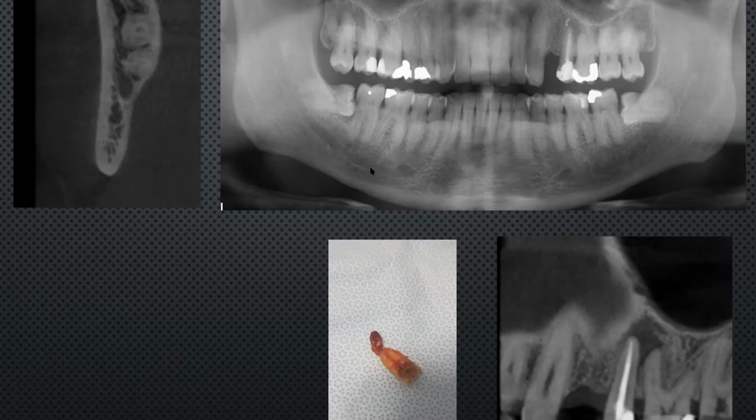So I said, well, we'll take your wisdom teeth out and I will harvest a block of that ramus and put it up to the site and skewer it in place with two screws. You need a minimum of 2 screws. So we're killing 2 birds with 1 stone. That bone is going to go anyway, so I'm not creating any more morbidity. Every case is different, every patient's different, but certainly I always look to the ramus first. If there's not enough bone at the ramus, I'll look at the chin.